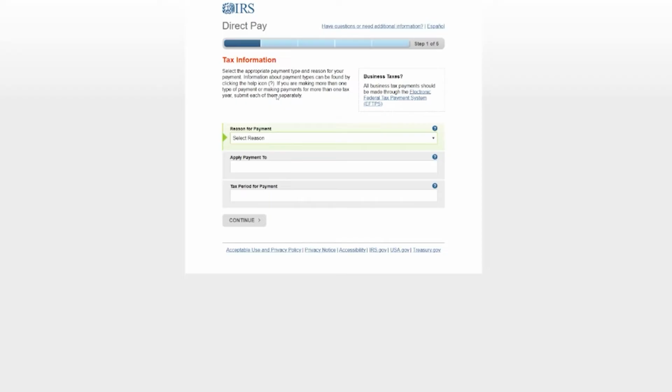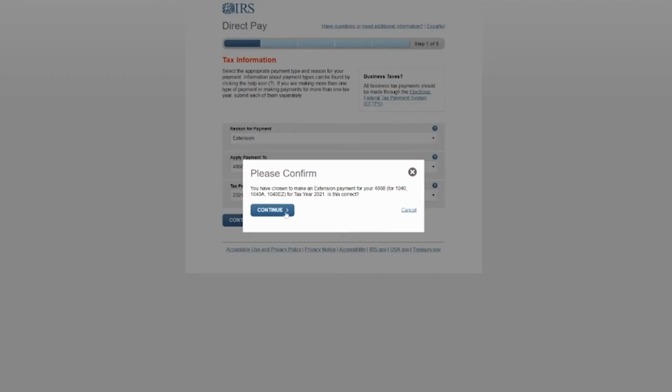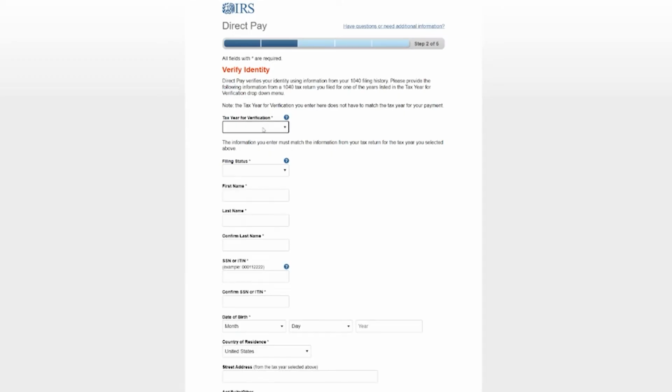But here we are on this page. Literally, you're going to go down, you're going to click extension, apply payment to, this is the only one that it's going to show you, tax period 2021, and hit continue. And it's just saying this is what you chose. Is this correct? Hit continue. Tax year for verification. For this purpose, I'm just going to say 2020. Let's say that you're filing an extension for 2021 in 2022. If that's not the case, just click the one that applies for you. But they need to verify it to see if you are really who you say you are. So they're going to verify it using 2020.